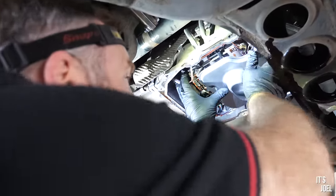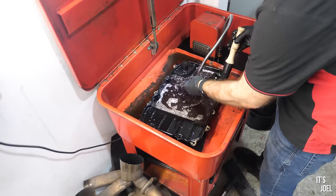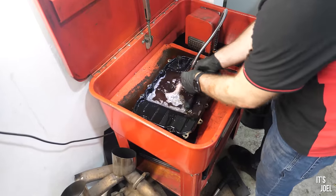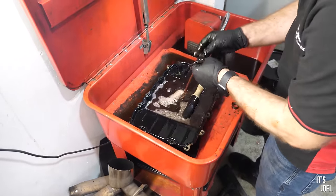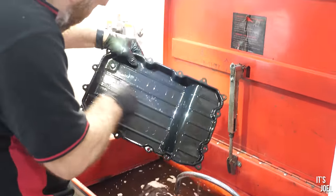And then that. There you go. Pushes in like that. So clean all these little... Don't forget to put these back in. Right. So, yeah, with that all cleaned. Nice and clean, look. There we go.